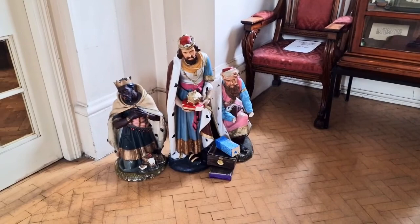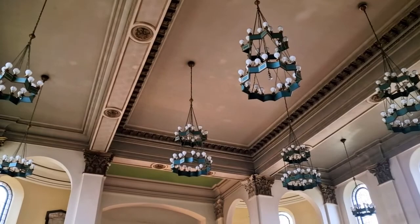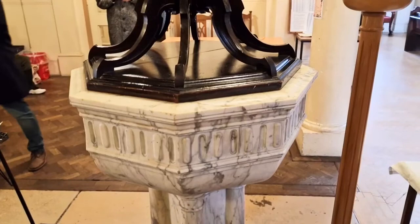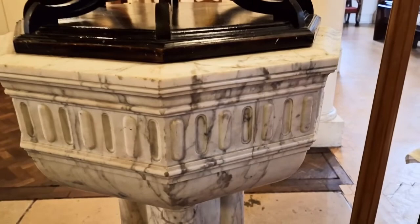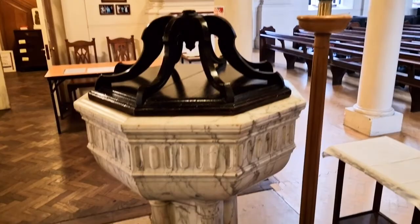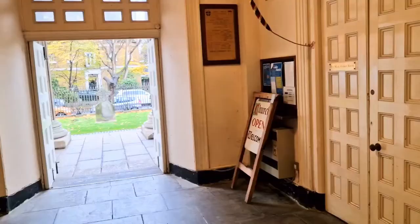Right. Well, I've pretty much covered everything now, so congregation is all here at the back. I will pause it a minute because I want to grab the font if I can. So join me again in a sec. And there's the font, which is lovely, look. No worries, bless you. Lovely church and lovely people, of course.